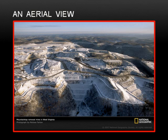I like this question. How many different mining companies are there? Well, there are a lot of them. There are some that are a lot bigger than others. The major one is Massey Coal Company and Arch.